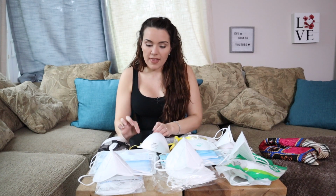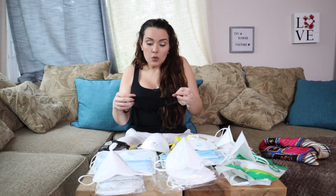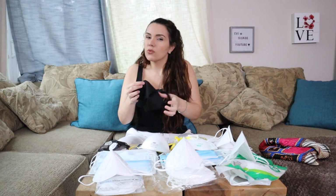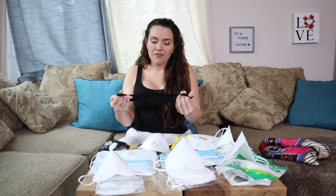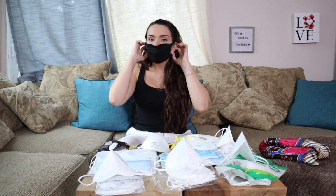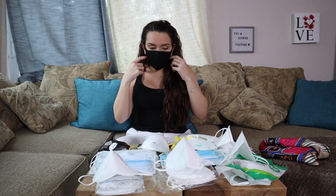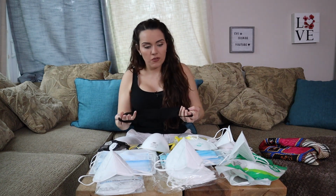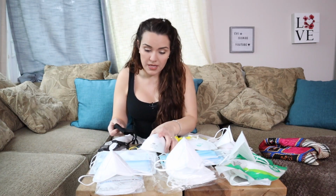And then we have this one here, which is just made out of fabric. Honestly, if you don't have anything else, you should probably just wear it. But I don't know how effective this is. It feels super thin, very flimsy. It does cover you up completely, which I guess is better than nothing. But I personally, just from feeling it, don't know how effective that would be.